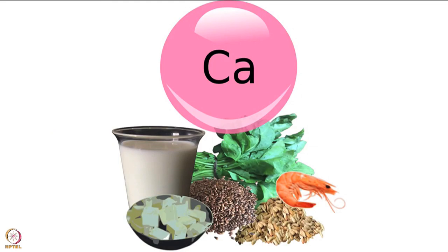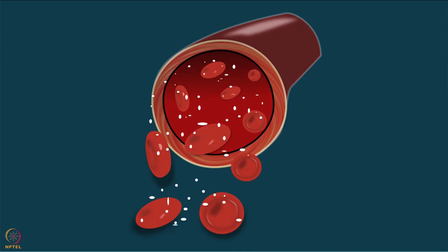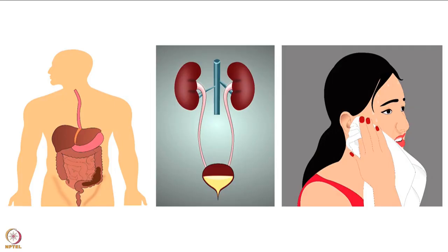Calcium is the most abundant mineral in our body. 99% of the body's calcium is found in bones and teeth. The remaining 1% is present in our blood. It gets excreted from our body through stool, urine, and sweat.